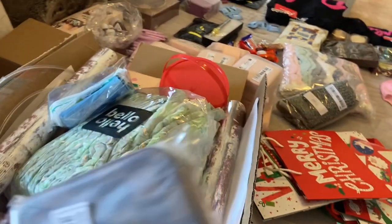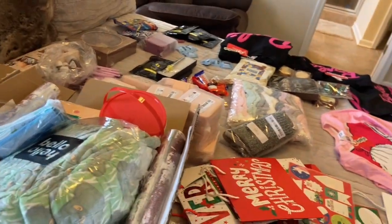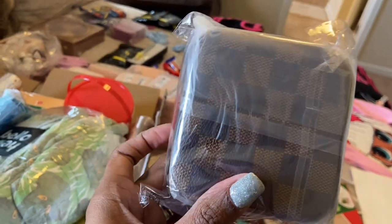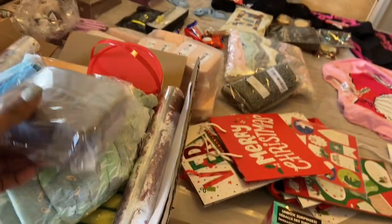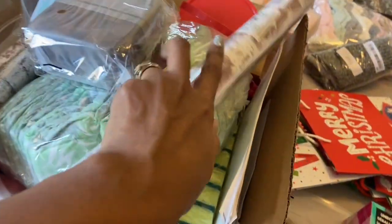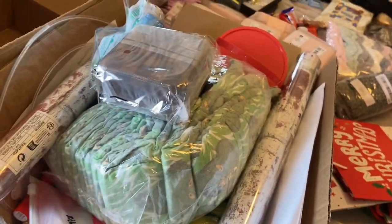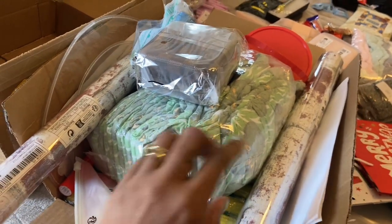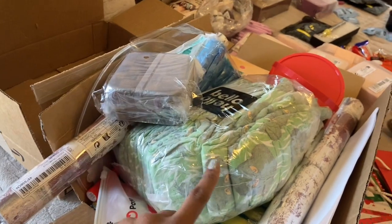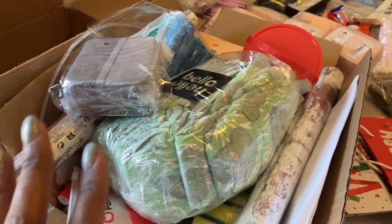And then, oops. Uh-oh, you guys. I ordered this little travel jewelry case for me. Again, it'll be on my Shein haul. And yeah, some wallpaper, and then just some other little things left over from an order I have. I have some Grinch diapers that I'm gonna give to my sister for my nephew, because he'll hit that size. But my daughter is out of diapers now.